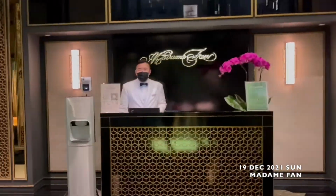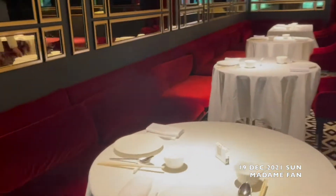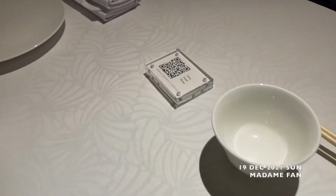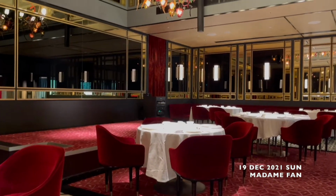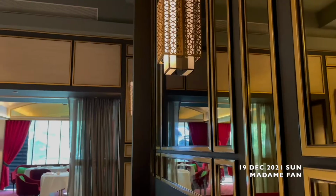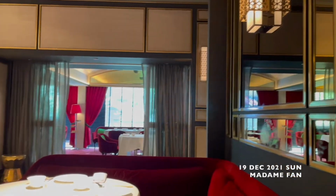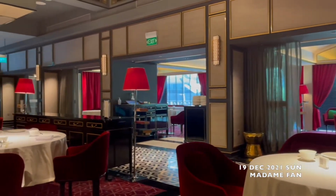Here you can see the reception of the restaurant where they verify your reservation. The restaurant itself has a very nice ambience and this is our table. Diners can scan this QR code for the menu. With this posh and elegant setup, how can we not enjoy our dim sum brunch? Are you also looking forward to the delicious food like I am now?